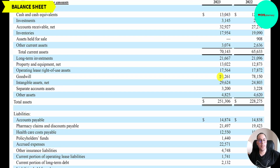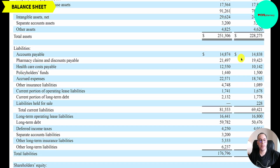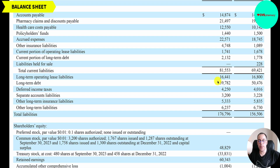Their biggest asset is goodwill, $91 billion. So they do lots of acquisitions. Total assets, $250 billion, up from $228 billion. Total liabilities, $177 billion, up from $156 billion. Their biggest liability is long-term debt, nearly $60 billion.